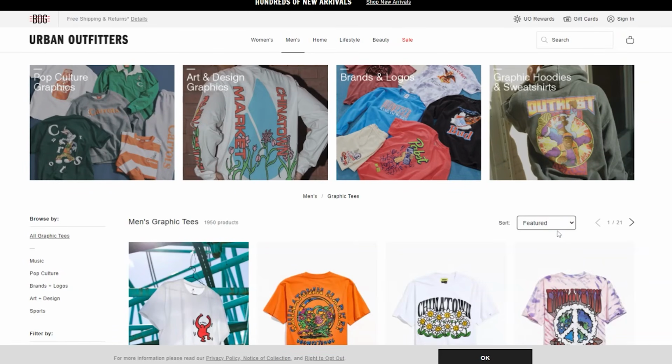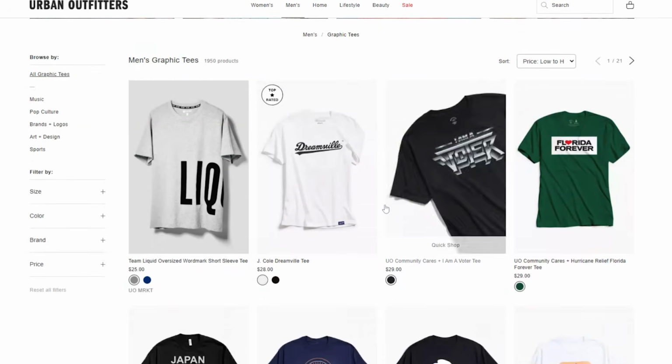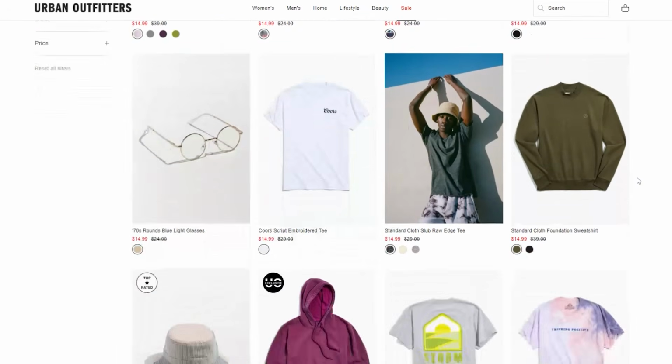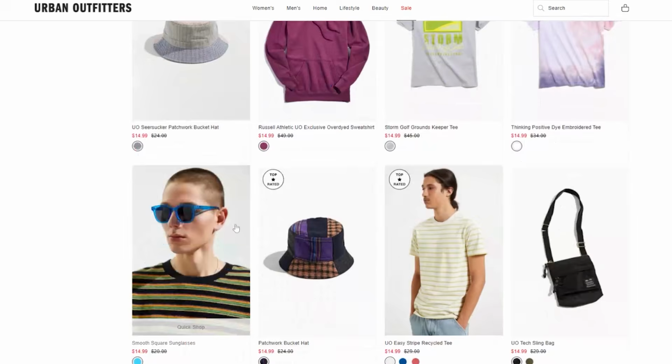So the first thing that I like to do is sort low to high, and then the second thing I like to do is check their clearance section. Now, these 2 things I feel like are really overlooked when it comes to online shopping. And these 2 things, I promise you, you're going to find the best deals this way. So if you haven't tried these things already and you like to go shopping online, especially if you're looking for graphic tees from Urban Outfitters.